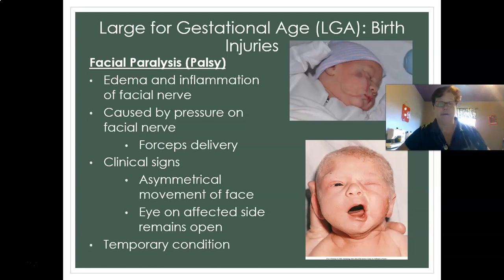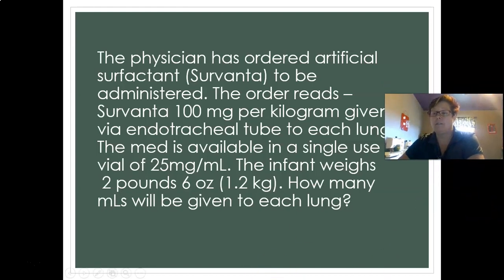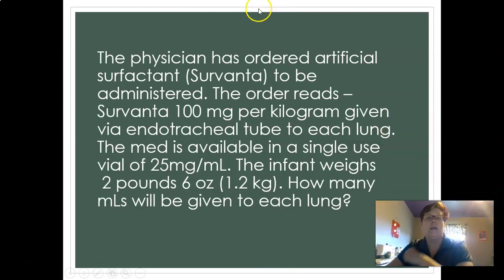Okay? All right. On the next exam, you are going to have a very specific math question about giving surfactant. Surfactant is based on their kilogram weight, so you will need to use their kilogram weight to calculate the dose. So the order is 100 milligrams per kilogram. Given, you know what, I'm going to stop and I'm going to do this math question in a separate video.